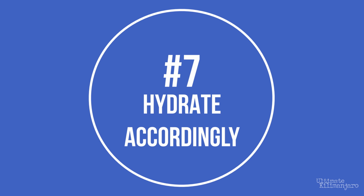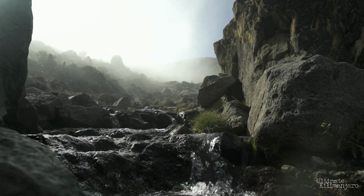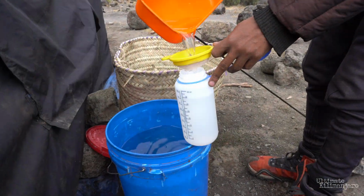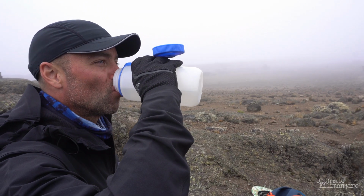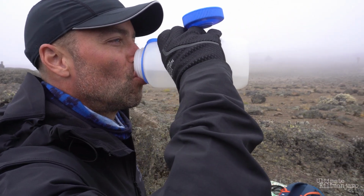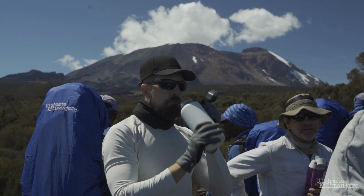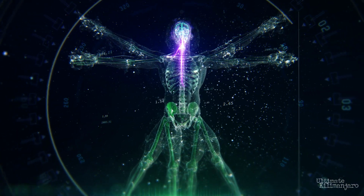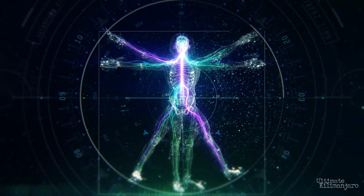Number 7, hydrate accordingly. We all know that water is essential for basic human survival. It makes up 70% of our body mass and is required by our body's metabolic processes. By drinking water, the body simply functions better. The heart pumps better and the muscles work better. Both of these are important for your endurance. With sufficient water, your body can run smoothly and recover from activity much more effectively than if you were dehydrated.